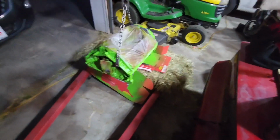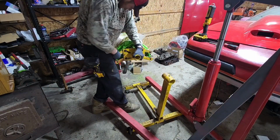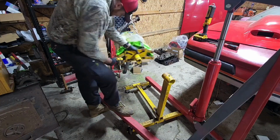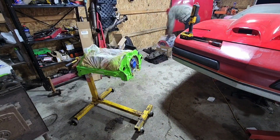So the easiest way that I've found of putting the engine on the engine stand is to remove that plate that you bolted to and leave it on the cherry picker. And then push the engine stand into it while it's on the cherry picker.